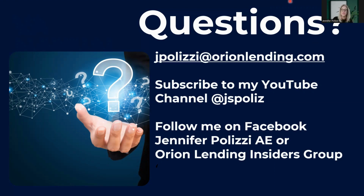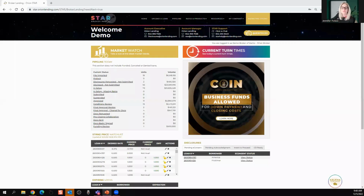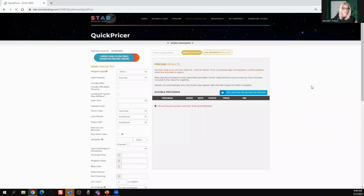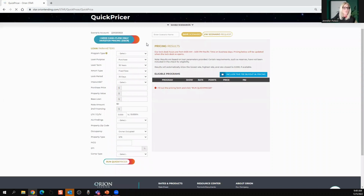Okay, I'm going to show you some great resources on the STAR portal. Alrighty, here we have the demo site. This is our STAR portal. And I'm going to show you here, you're going to go to your quick pricer just to show you where you're going to find some of the things that will help you price out VA loans properly.